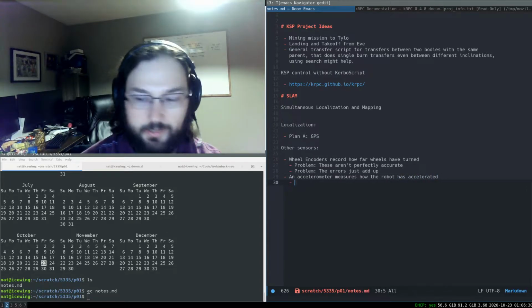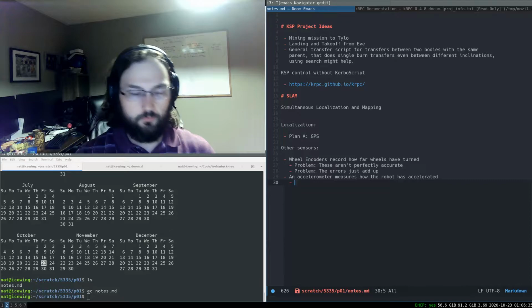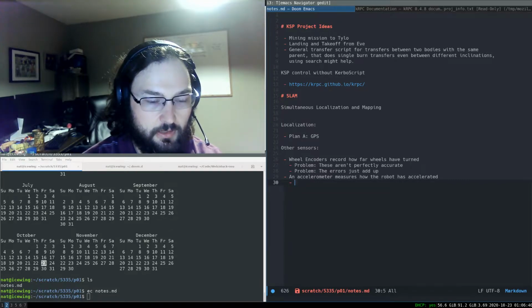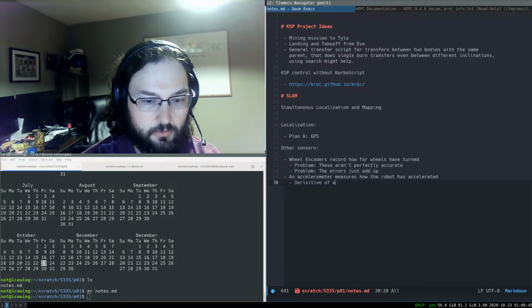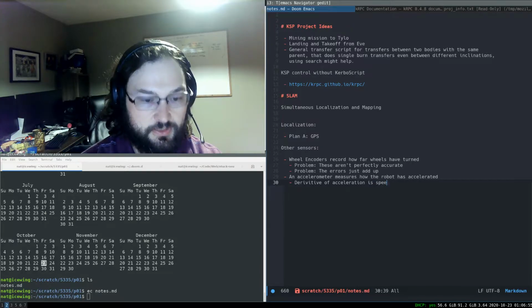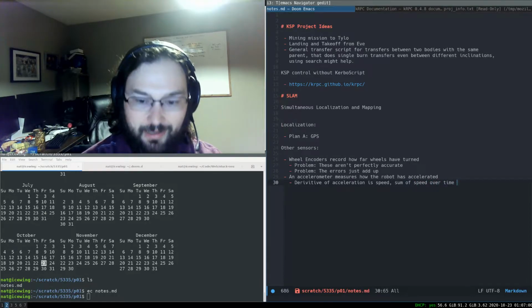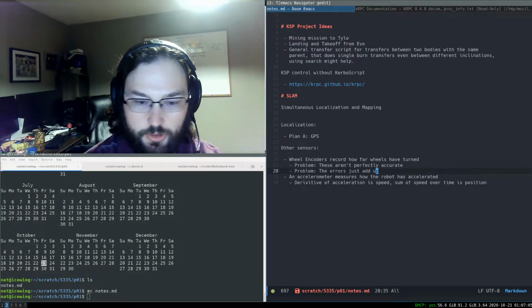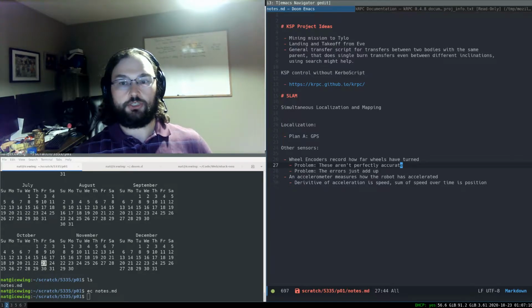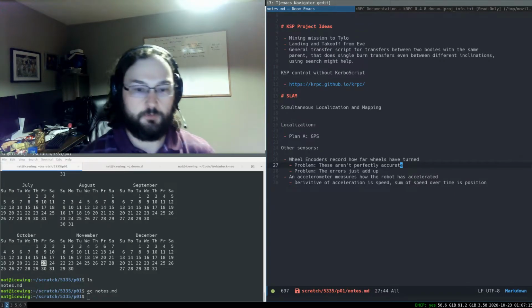And that's going to measure how the robot has accelerated. Now that doesn't sound terribly useful. That would tell us what speed we're at, but that's not great. But the integral of acceleration is speed, and the sum of speed over time is position. And so this gives us another source that we can use to try to determine position based on where the robot started and then what our estimates of its motion are.